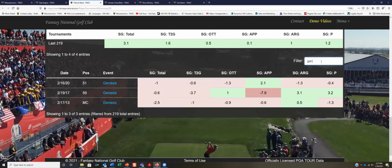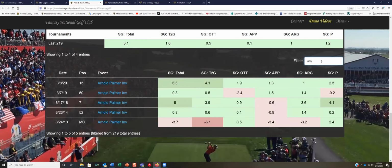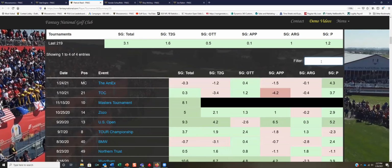Let's take a look at Genesis. So, you know, a couple of 50th places, so not the best, but at least it wasn't cuts. The Arnold Palmer, he had a 15th last year, a 50th, a 7th, a 52nd.